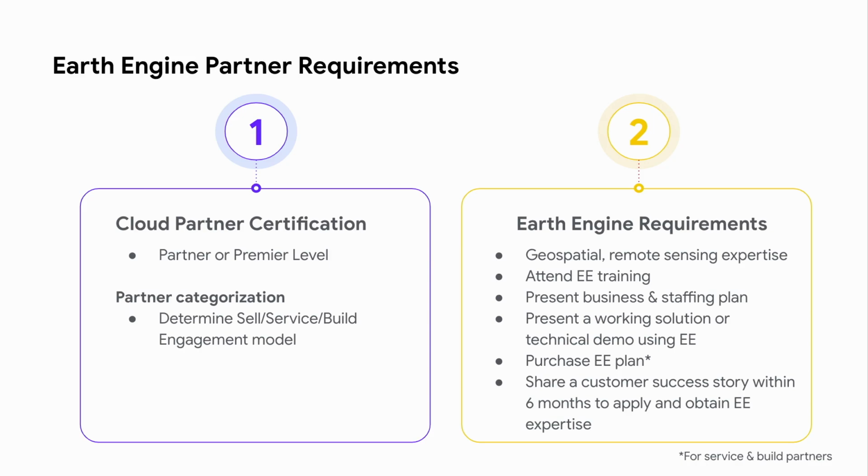With that, we also have our technical team, like Michael in the back, who will join us and evaluate a working solution that you might have working with Earth Engine, or a technical demo. We just want to validate your technical expertise. Very important for service partners. And then for service and build partners, we do require you to purchase an Earth Engine plan, because the expectation is you're working with customers, so you would need to have your own Earth Engine instance and be able to support them that way.